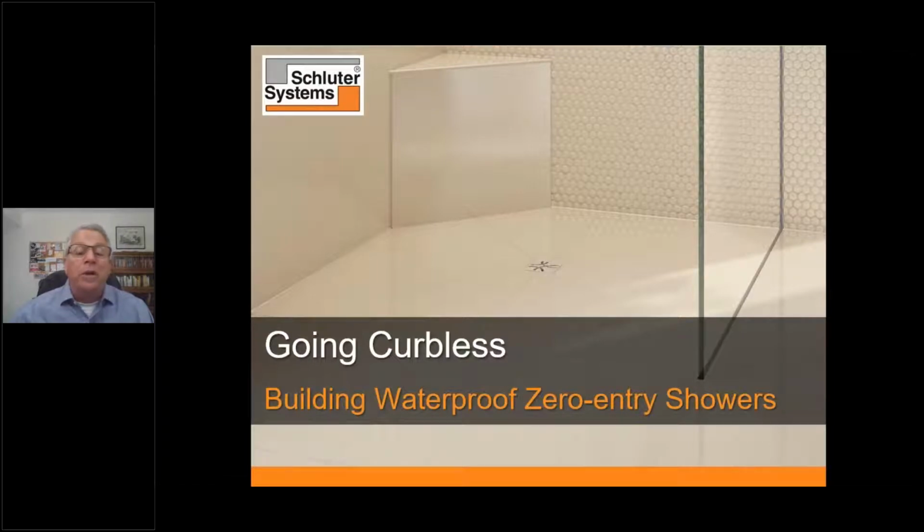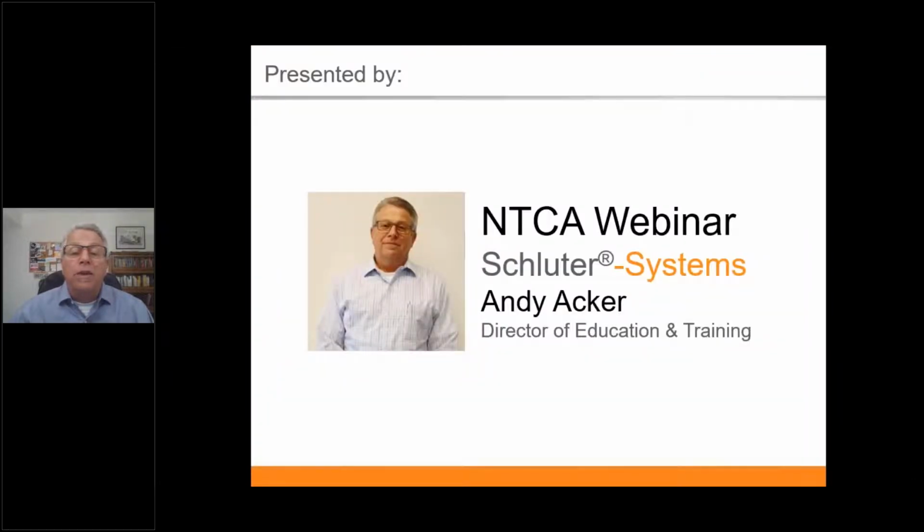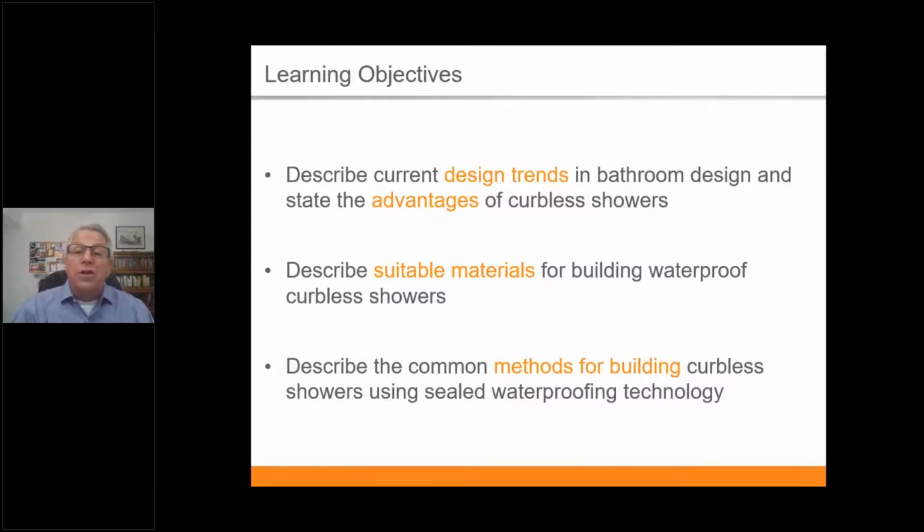You can see from the screen here that we are going to look at these zero entry showers, going curbless. And we'll look at a couple of different things here. We'll look at the design trends that are current, because this is a big hot item right now in the design that the consumer really likes. And we can take advantage of that. There's some different materials that you should be looking at when you go to build one of these curbless showers, and we'll get into the reasons why we're looking at particular materials and typical applications. Also, the methods for building. There's an opportunity here, if you can, to alter some things to make this as seamless as possible. Other times it can kind of be done retrofit. So we're going to look at all those different aspects here.